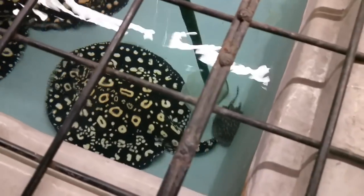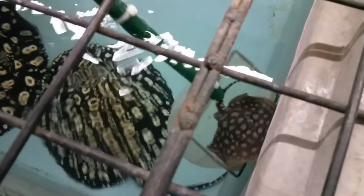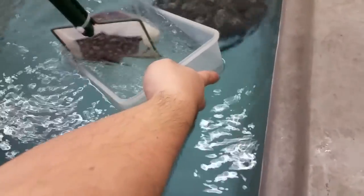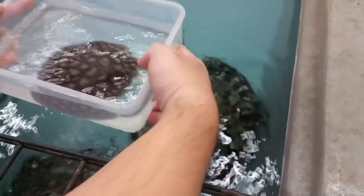Oh, wow, he's really nice. My goodness, look at the spots on this guy. And it's a good size, too. Let me get him into the tray, then you can see it better. Come on. Oops.